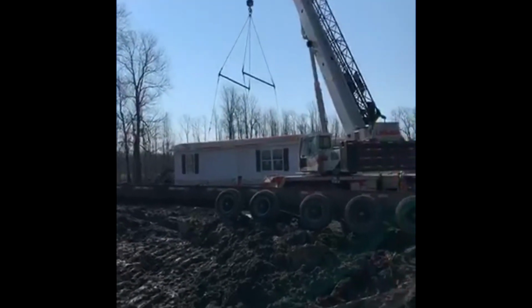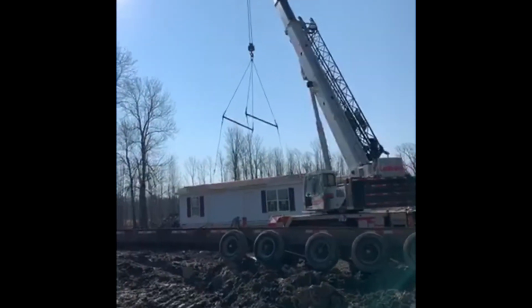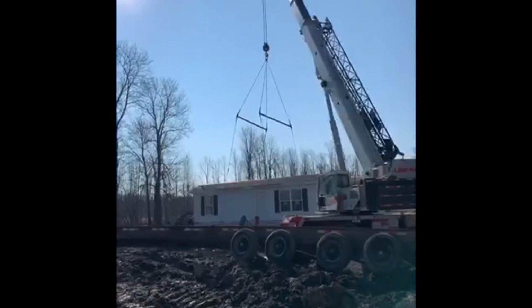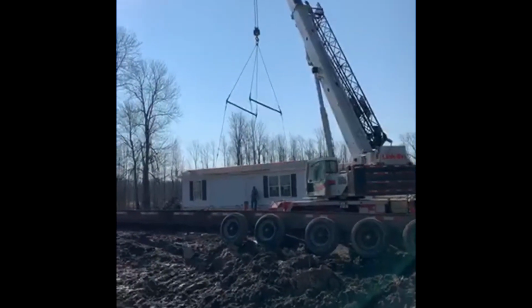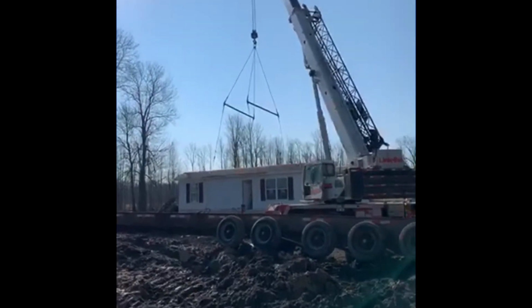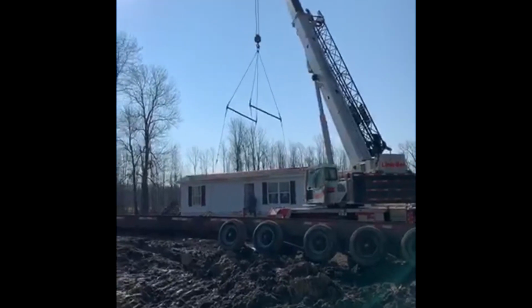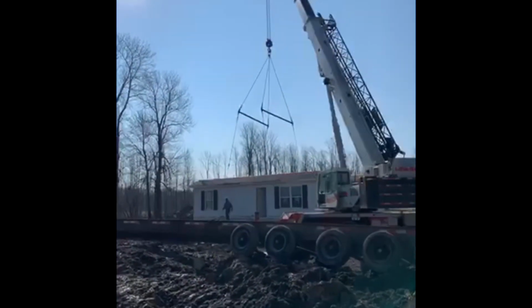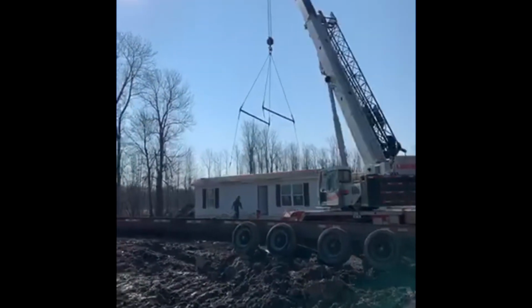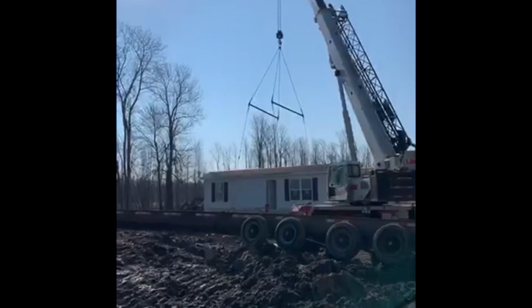So this is pretty cool. They're setting it down. And then once this is done, they'll go ahead and pitch the roof today, and then they'll make sure that all the supplies that have been shipped with the modules are ready to finish. If there's any exterior siding, like on the sides, that needs to be done, and things inside. Most of the stuff is inside.